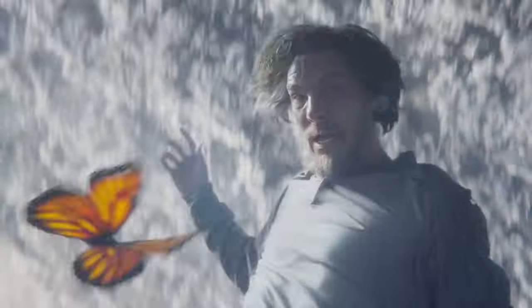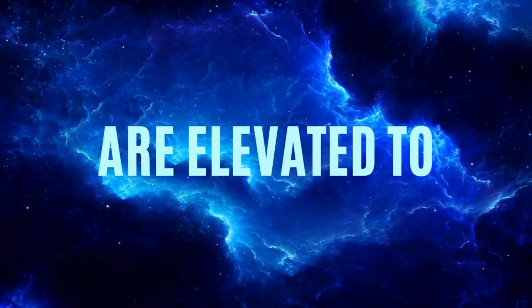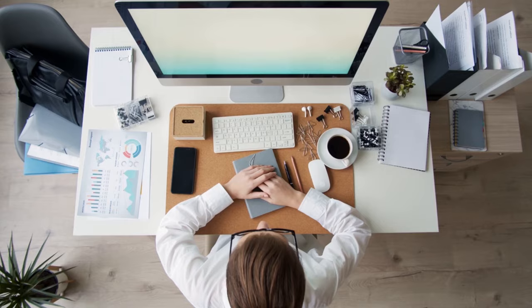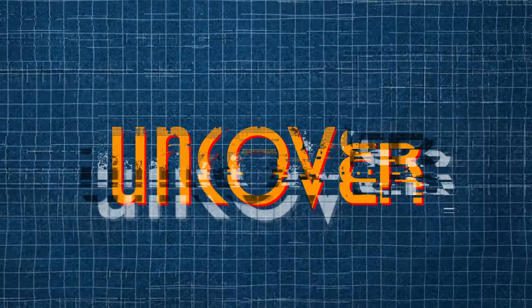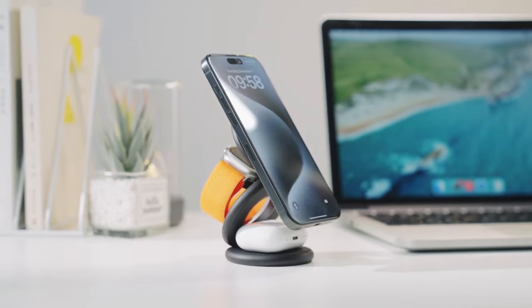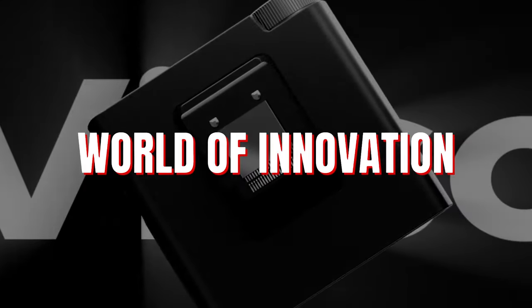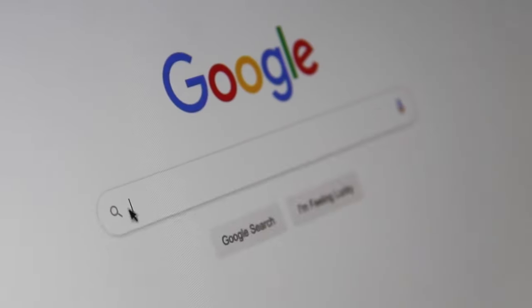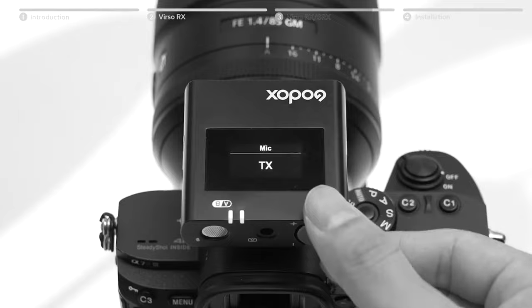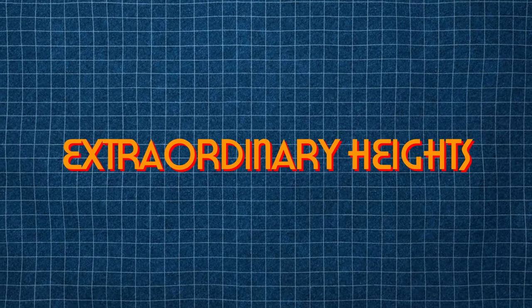In this exploration, we'll delve into a realm where imagination meets functionality, where everyday tasks are elevated to extraordinary experiences, from desktop essentials to outdoor adventures. Join us as we uncover the latest innovations designed to enhance every aspect of your life. Step into the world of innovation with an electric array of gadgets, sourced from the corners of the web, each meticulously designed to transcend the ordinary and elevate your daily routines to extraordinary heights.